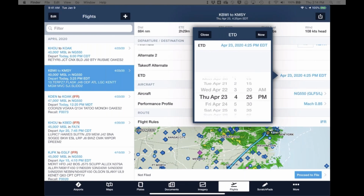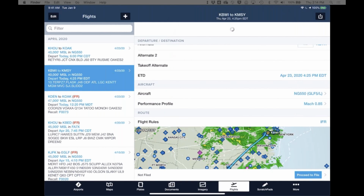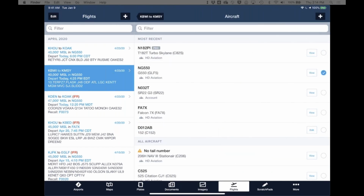And then from the aircraft, some of us will have multiple profiles, so you can select the aircraft line, which allows us to choose which aircraft we're going to be using. The G550 works great for the purpose of this. So we can just press our back button and go back to our flights page.